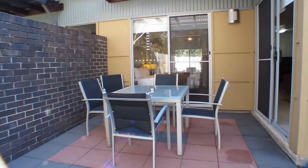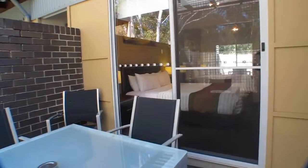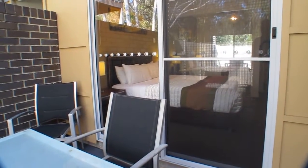This is a great place to live or a great place to invest. And when you visit, just bring your suitcase.